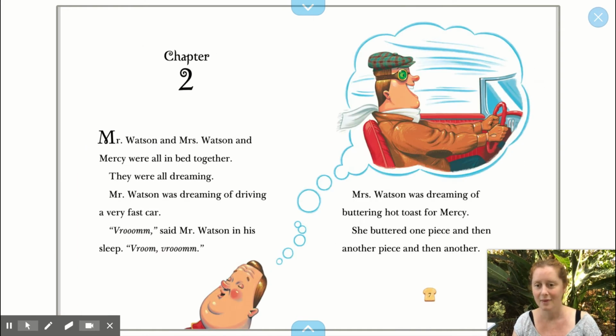Chapter 2. Mr. Watson and Mrs. Watson and Mercy were all in bed together. They were all dreaming. Mr. Watson was dreaming of driving a very fast car. Vroom, said Mr. Watson in his sleep. Vroom, vroom. Mrs. Watson was dreaming of buttering hot toast for Mercy. She buttered one piece and then another piece and then another.